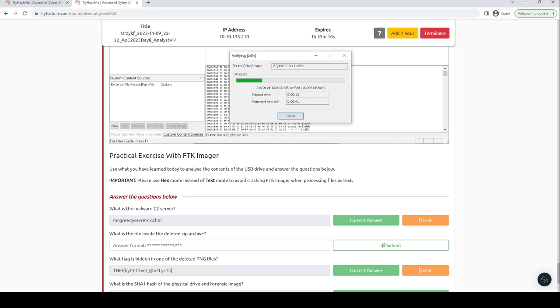All right. Second question, what is the file inside the deleted zip archive? So I wasn't able to undelete the file, but there is a zip file called juicytomatoy.zip. And that matched the amount of letters. So I actually had a quick look at the video for this one, the one that's at the top of the room description, to see if I got this right, and I did. Apparently, the answer to this is juicytomatoy.exe. Yeah, there it goes.